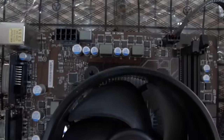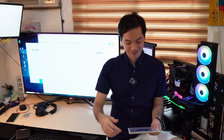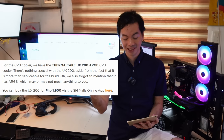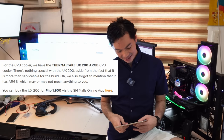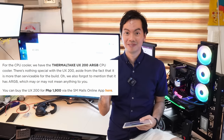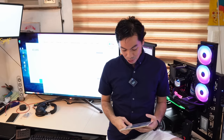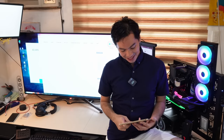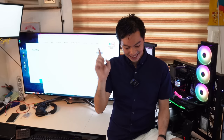And even the description of the Yugotech CPU cooler, parang kailangan ko lang kasi maglagay ng CPU cooler eh. And I'll quote verbatim. For the CPU cooler, we have the Thermaltake UX200 ARGB CPU cooler. There's nothing special with the UX200, then why pay $1,900 for it? Aside from the fact that it is more than serviceable for the build, you know what's serviceable? You know what you can use for this build? The free stock cooler! Oh, we also forgot to mention that it has ARGB, which may or may not mean anything to you. You can buy the UX200 for $1,900 via the SM Malls online app here. Ah, the SM Malls online app, which we'll talk about at the end of this video.